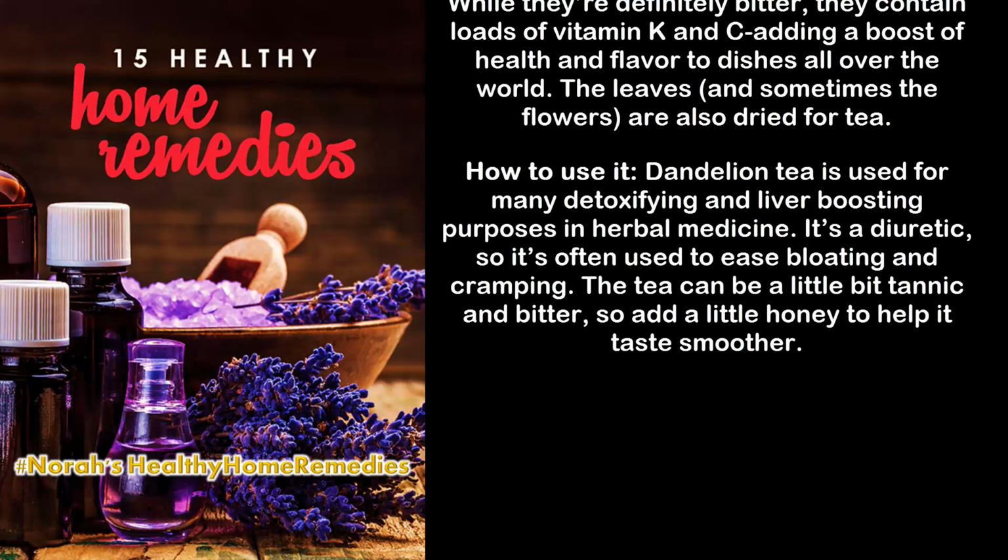The leaves, and sometimes the flowers, are also dried for tea. How to use it: dandelion tea is used for many detoxifying and liver-boosting purposes in herbal medicine. It's a diuretic, so it's often used to ease bloating and cramping. The tea can be a little bit tannic and bitter, so add a little honey to help it taste smoother.